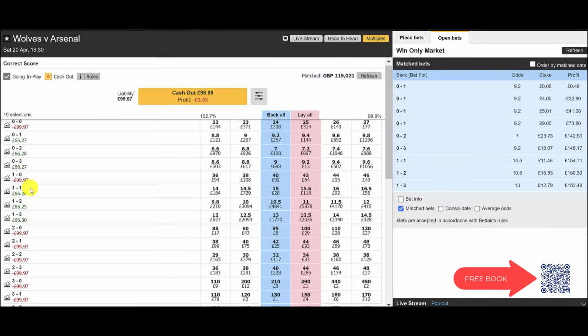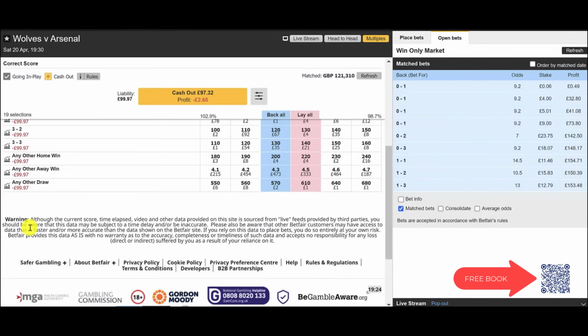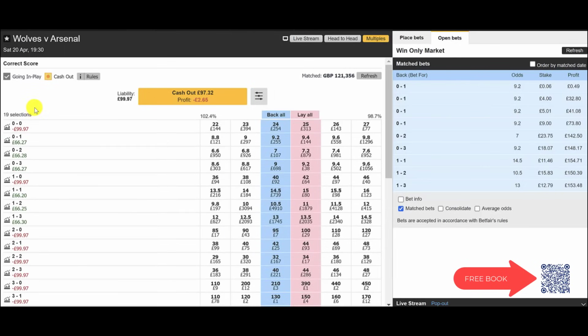Arsenal could be 5-0 up by half time. It's happened this season. But anyway, that is the initial approach, and that's the thought behind why we're entering the match the way we are. If we thought Arsenal could potentially destroy Wolves, then maybe you would not cover the 1-0 and 2-0 and just cover the upper scores. But anyway, let's just see how this one develops. It's Wolves against Arsenal. It's just about to kick off.